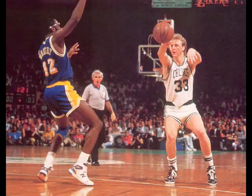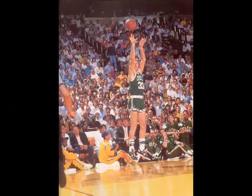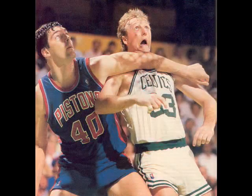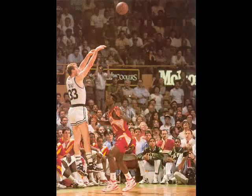At the foul line, it is Malone making the shot. Major Jones comes in for Rudy Tomjanovich. And Malone will go again. He makes them both. Moses Malone makes a couple. And it makes it 23-19, Boston leading.